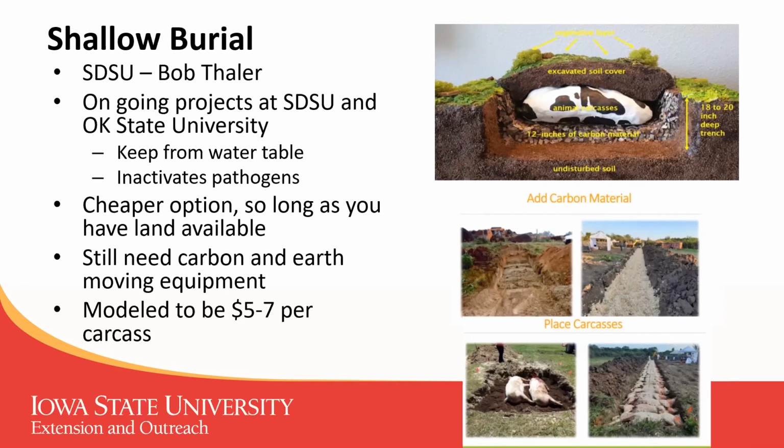We're only looking at an 18 to 20 inch deep trench there. You put some carbon material on the bottom, you line the carcasses up, put some more carbon material over the top, and then ideally you cover it back up with dirt, and you could theoretically farm right over top of it. It's a much cheaper option too. There's a lot of good work being done on that. Hopefully we'll have some more learnings that we can share with you in the upcoming year or so.